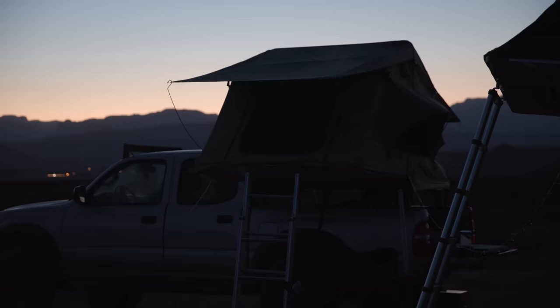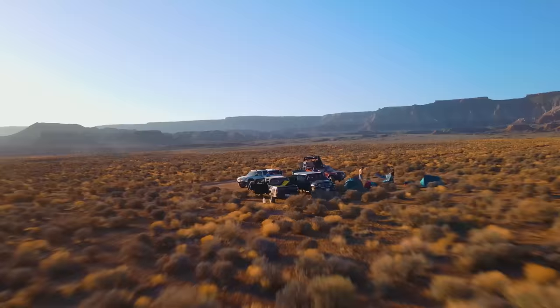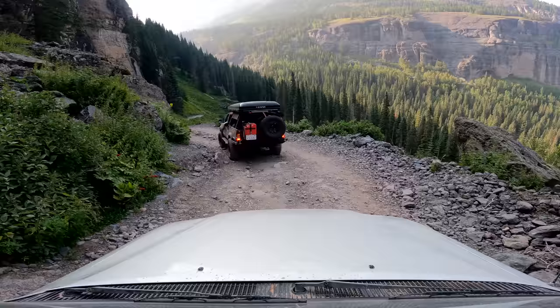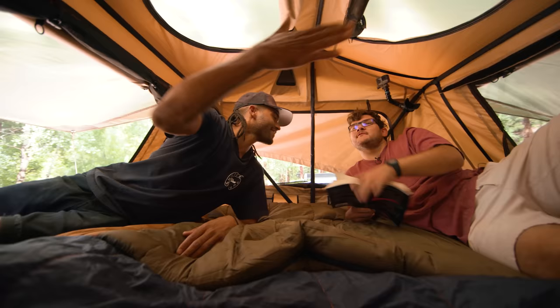Some outdoors people are gross and they sleep on the ground. But if you're a real adventurer, you know that the elevated luxury and comfort of a rooftop tent is the only way to camp, baby. That's right, James. That's why we've installed tents on top of our trucks so we can camp wherever we park. Because there's nothing more fun after a day of driving and digging your truck out of stuff than sleeping in a 24 square foot area with your fully grown adult friend.